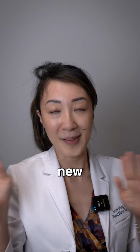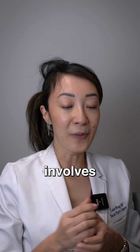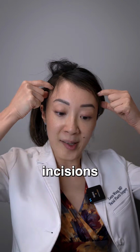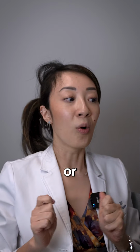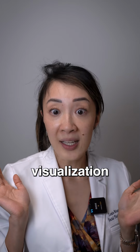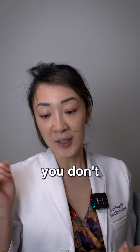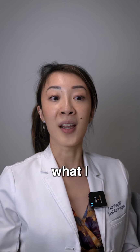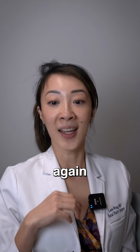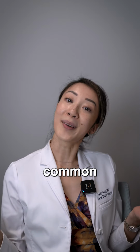The latest new fad or whatever is doing an endo style brow lift. This one involves still using these same small incisions, but if you can fit in perhaps a very small lighted retractor, or perhaps you just get enough visualization, you can see everything, then you can actually still achieve that same style lift, except you don't have to use a camera and you still get to use smaller incisions. So that is what I commonly do here, although again, I will try to tailor it to whatever the patient needs. So those are the most common kinds of brow lifts.